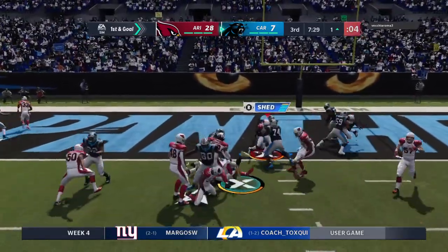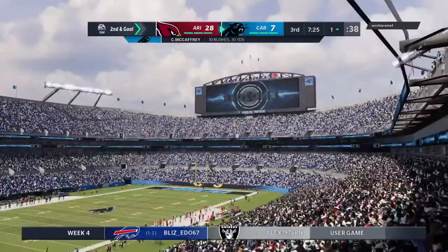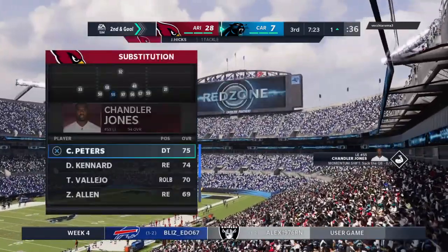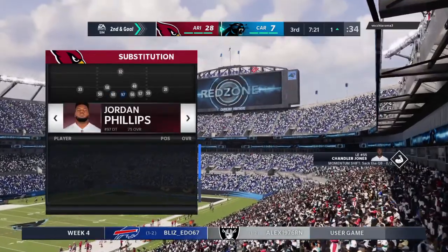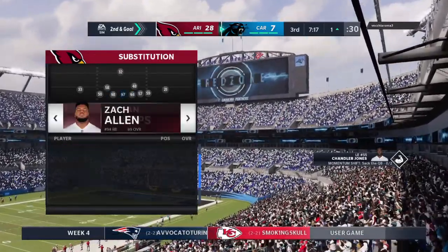On the ground, McCaffrey. And no signal yet. I don't think he got in. He didn't. They'll mark him at the 1. No gain on the play, and it's going to be second and goal.